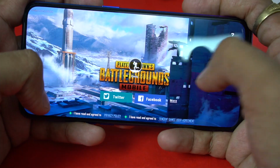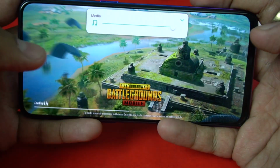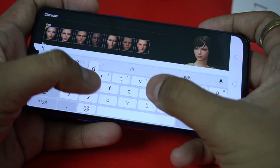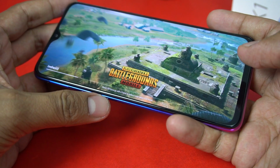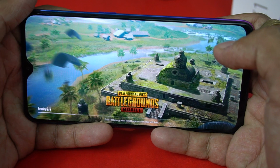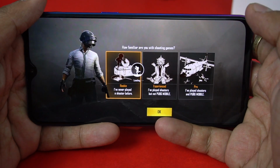Let's start with the game, and let's also pump up the audio to the max. Clearly the speakers are much louder than what they were on the Galaxy M20. It was quite a low noise on the Galaxy M20, and that would actually be a bad experience for gamers. But here that's not the case. You see that it's quite loud.